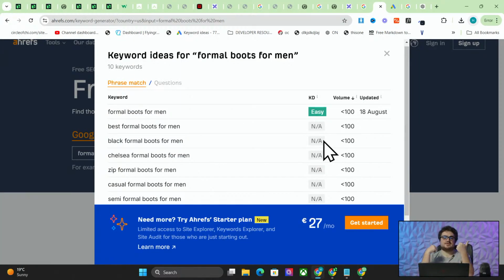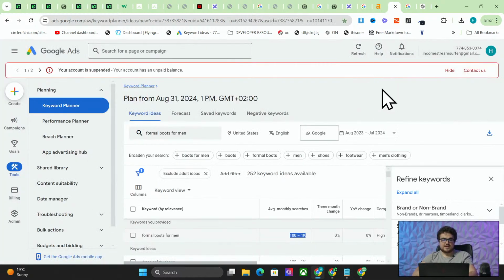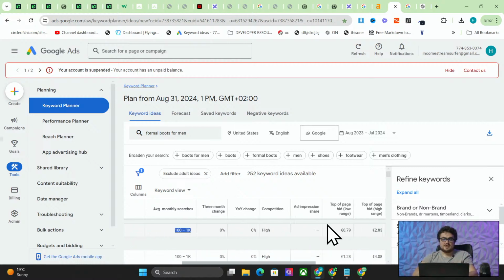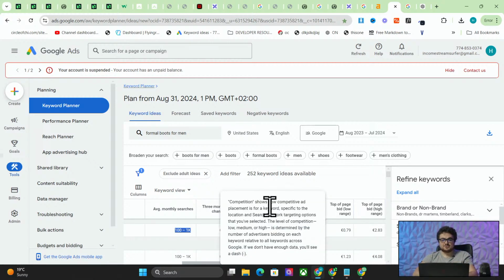So Harbor gives you this keyword. We currently don't have Google Ads. We're going to connect Google Ads to Harbor at some point very, very soon. But at the moment, we haven't connected it. So most people, they're going to go somewhere else to do their research. Most people will use Ahrefs. Most people will look at this keyword and throw it in the bin and say, no, it's not very good. Let's go on questions. You can't even click on questions. And then you go on Google Ads Keyword Planner, which is a free tool and is significantly better than Ahrefs, and you do the same search and you find out that it's 100 to 1,000 and it's actually high competition.